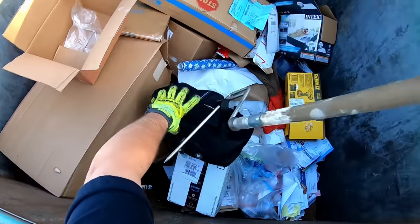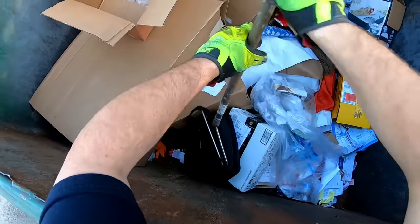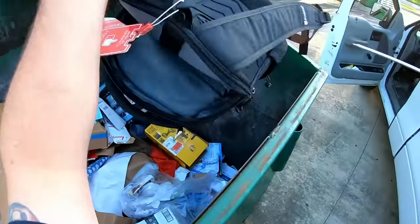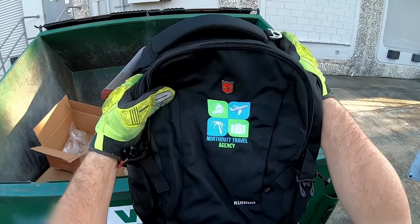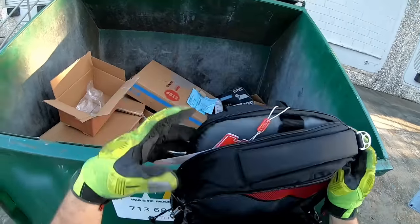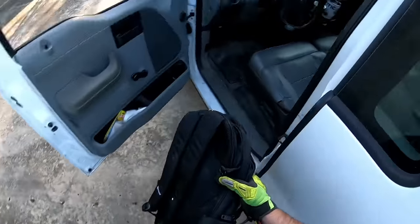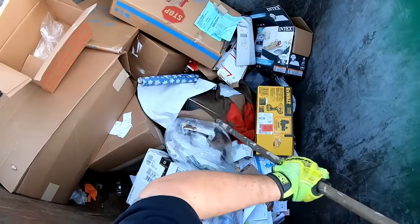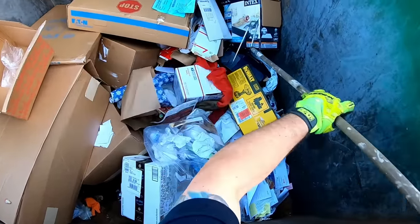The backpack. In pretty decent shape. Come on, Mr. Backpack. Oh, it's still got the tag on it. Oh, that's decent. All right. Little backpack. Somebody's corduroy pants or something, man.